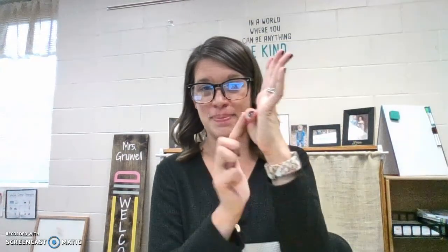So let's do our body map together of the parts of the brain. Ready? We have cerebrum, cerebellum, prefrontal cortex, hippocampus, amygdala. Now, let's say what they do.